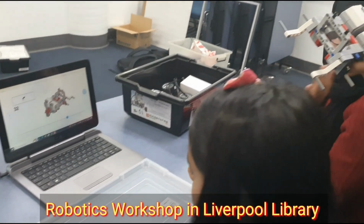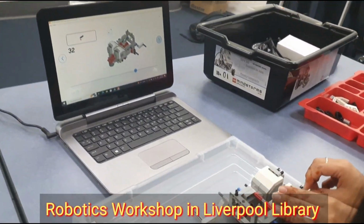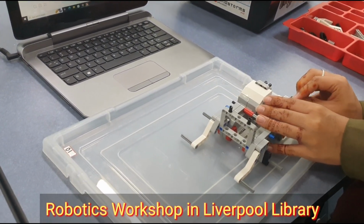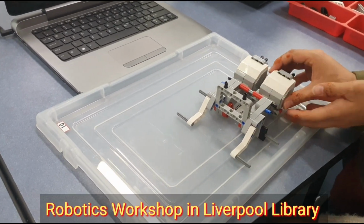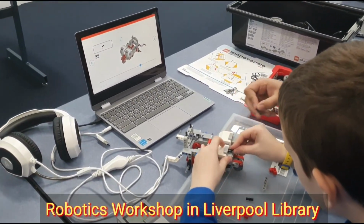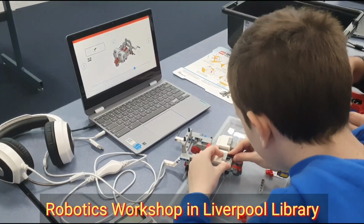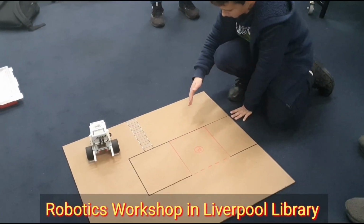This is the building phase, they are building their robot right there. So they exactly know from scratch how their robot is. They are building their robot from scratch using instructions. So they exactly know how to build the robot. Yeah, it's working beautifully.